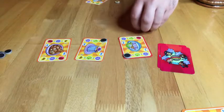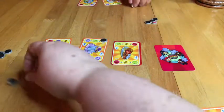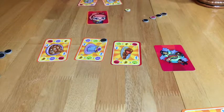Oh, and just like that, Kote is in the lead. Oh, I am. By how much? At one point. Still pretty close. Hey, it's my turn. No. Calm down.